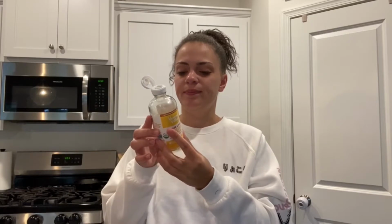Let's get into it. So the first thing I have in the morning is this apple cider vinegar shot. It has ginger and honey. I've started doing apple cider vinegar shots. I literally just started doing them this week. It's Thursday, so not that long. But I will do one shot.